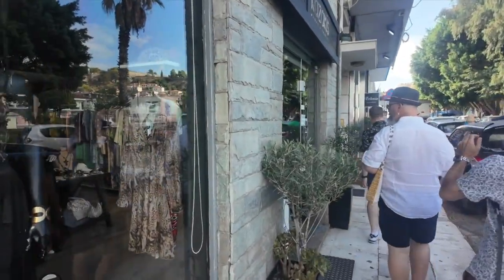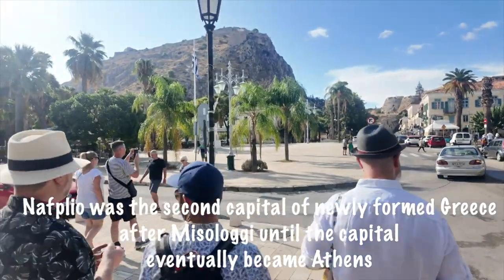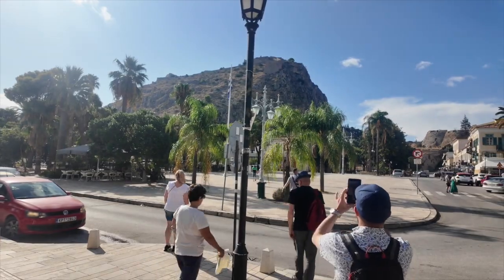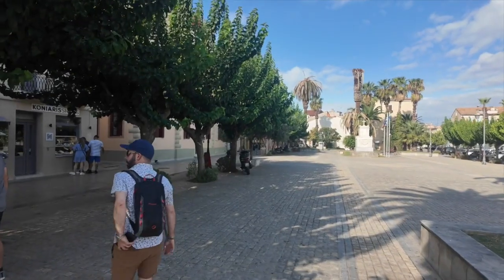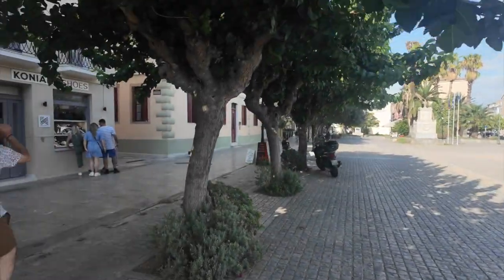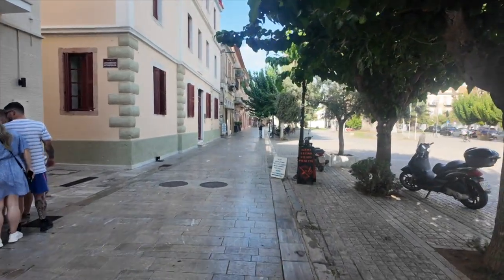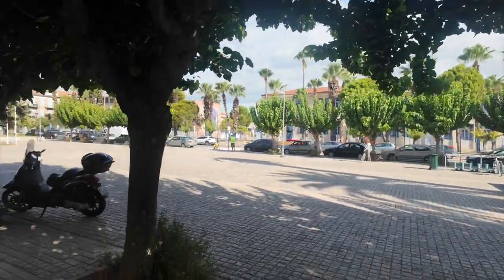So we'll tell you more about Nafplio as we explore it. Pretty view of the hill with a fort on it, and as I say, you can go up there, but I kind of doubt that we're going to today, but it is very pretty. It certainly is very pretty here, and we're the only cruise ship in today, so it's nice and quiet as well. Nice place to just wander around, and once we get in the shade, it's actually a very pleasant temperature, but it is very pretty with all the palm trees everywhere.